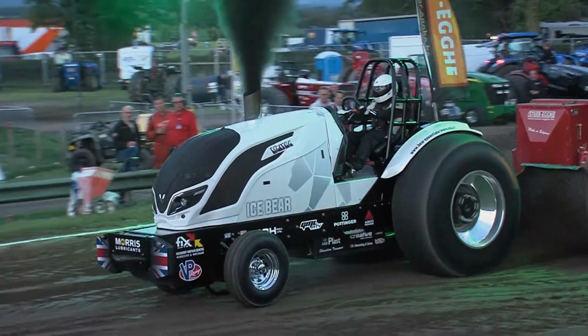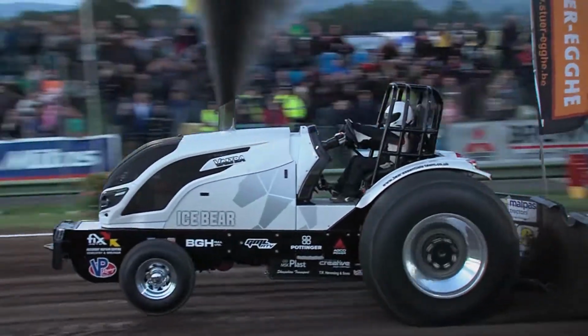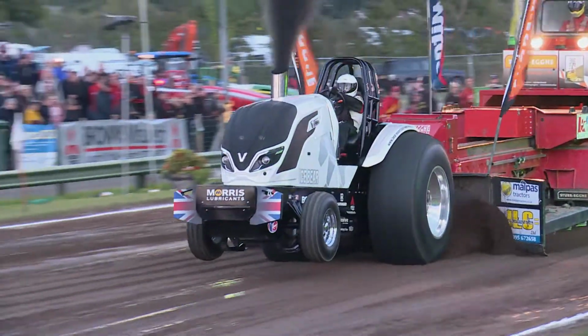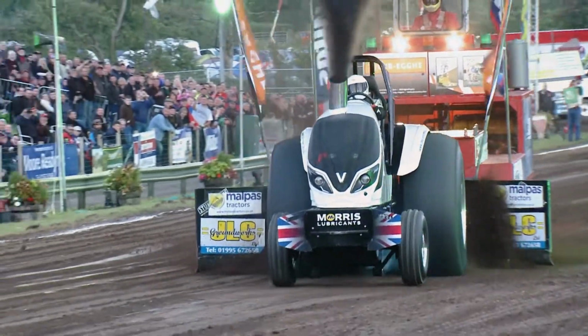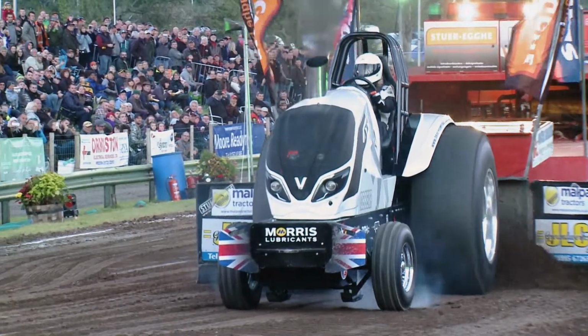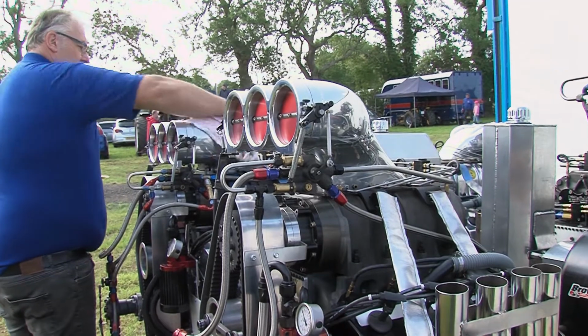As the light faded on Saturday evening, we saw Ice Bear winning the BTPA side of things in a joint BTPA and ETPC Mitas Eurocup Pro Stock round. After that, it was time for the heavy modifieds to close the floodlit show.